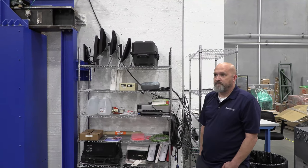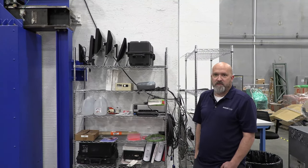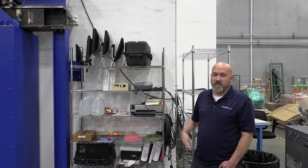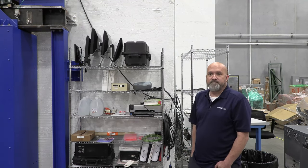Excellent. Terry, will you introduce yourself, please, sir? Terry Tupasak. I've worked on these machines for about 17 years. I've been in electronics for about 30 years. So in the building, I'm responsible for all the parts that go out. They're tested, make sure they're good before they go out to the engineers.